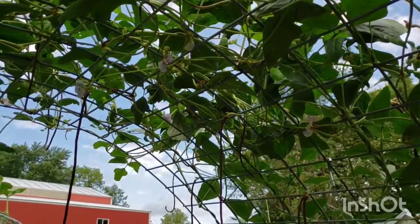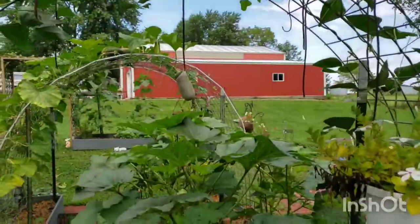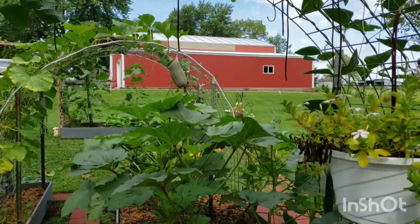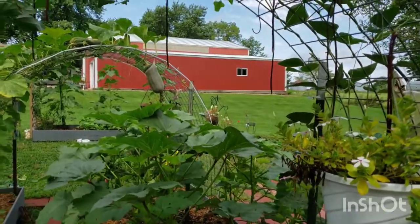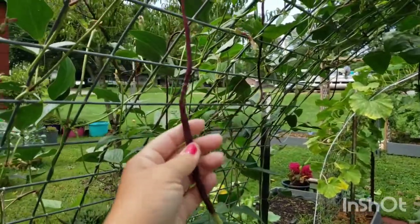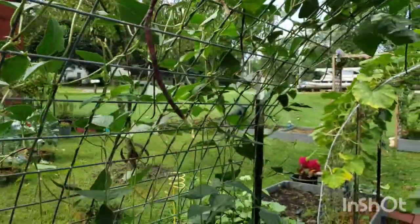And so this next set that I'm growing down here that I just planted on the trellis, I'm going to groom them more and kind of train them a little bit and see if that helps. We'll see. But this one is kind of deformed. Oh, it looks like maybe it got a hole in it or something.